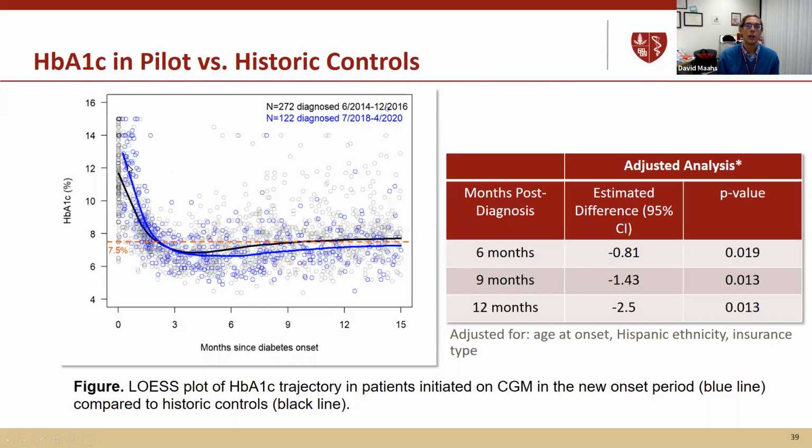So this graph here, I showed you before, this black line are the 272 patients that we had diagnosed in that period of 2014 to 16, and you can see that this is what it looked like with the black line. And then what we have is the 122 who were diagnosed as part of this program. And interestingly, they had a slightly higher A1c at start, but then it came down very similarly. But then we're able to keep it down through the course of 15 months, which is the farthest out we have data. So when we did an adjusted analysis, we see that there is an improvement.